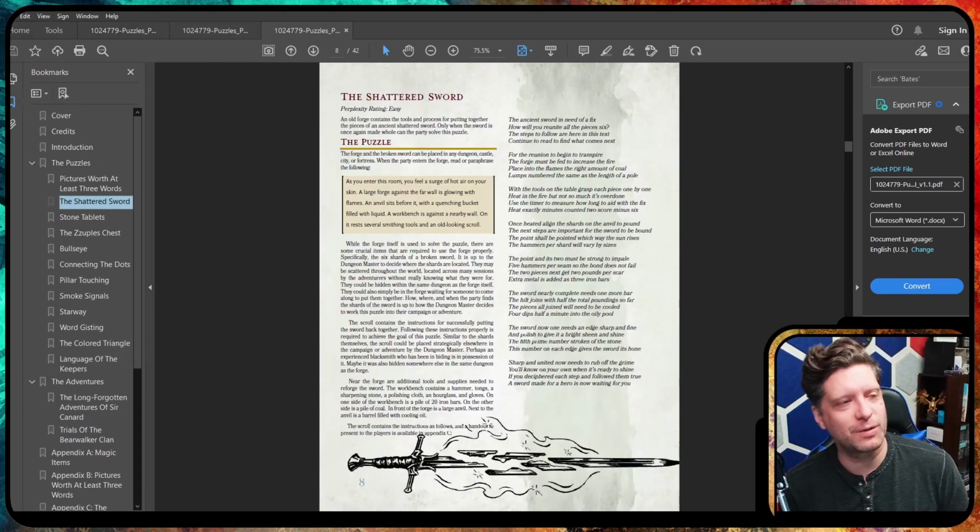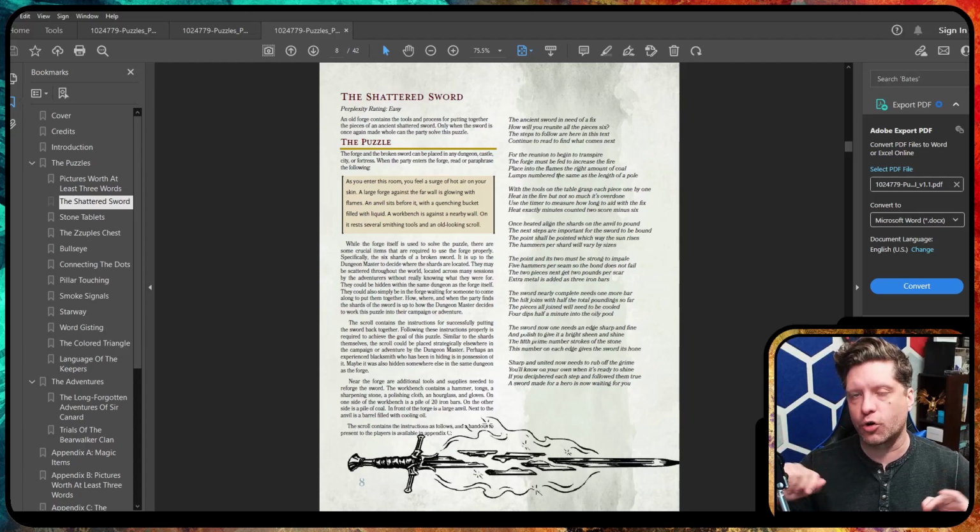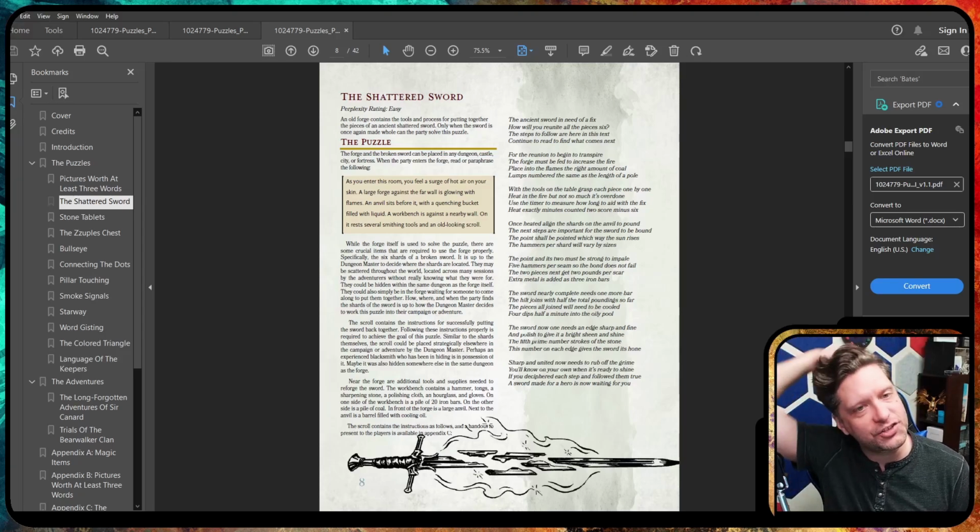The Shatter Sword from Puzzles, Predicaments, and Perplexities 3 was the one that kind of caught my eye, because you have this poem right here. The players will discover a scroll that has this on it, and then there are 6 pieces of this sword scattered about. And the cool thing is that could be scattered across the world, or scattered in the dungeon, or they could be in the room and you just need to find them.